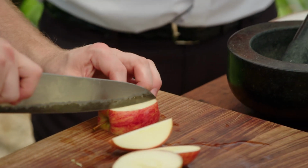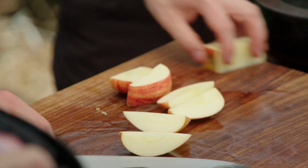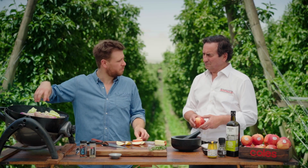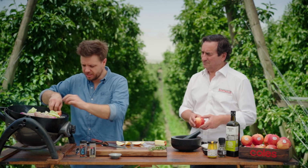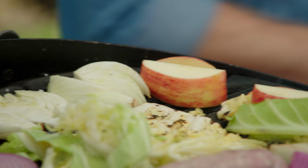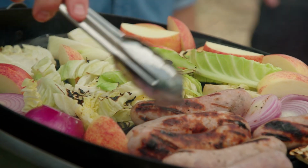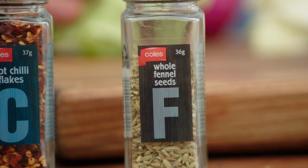That's smart. And then I'm just going to cut the apples into nice bite-sized pieces that'll match similar to the fennel and the cabbage. And then we can chuck them straight on. There's a little bit of oil left on the board. So you can see here we've sort of loaded up on the barbie. Everything's looking really good. So while this cooks, we should make a quick dressing.